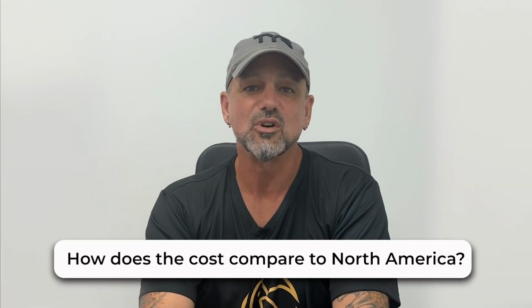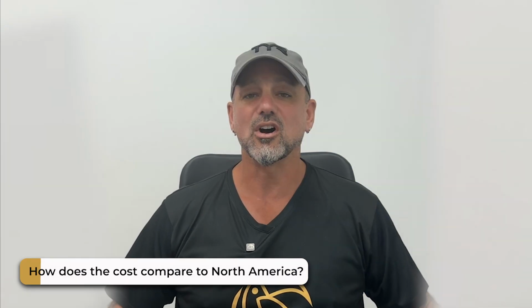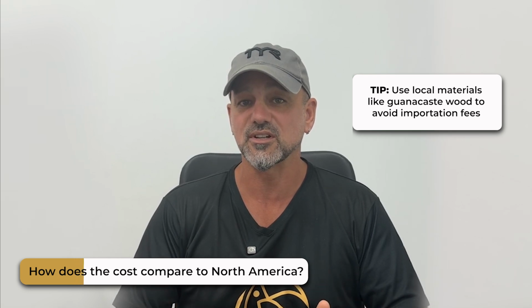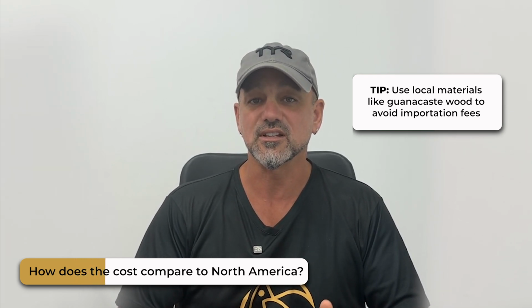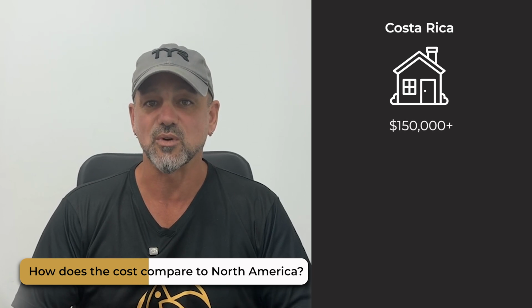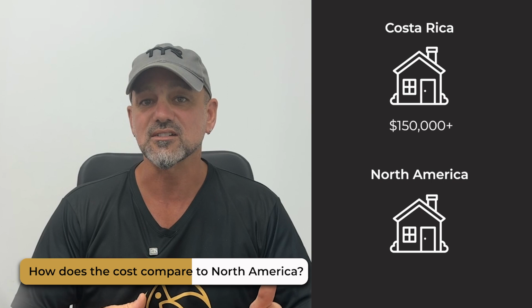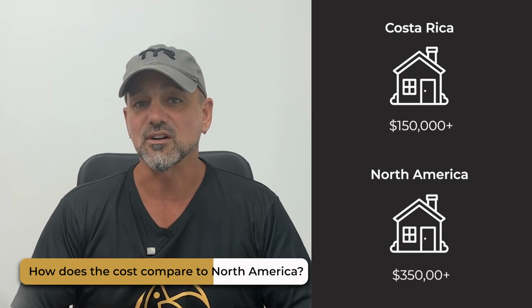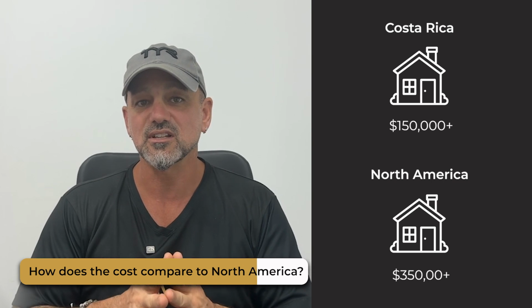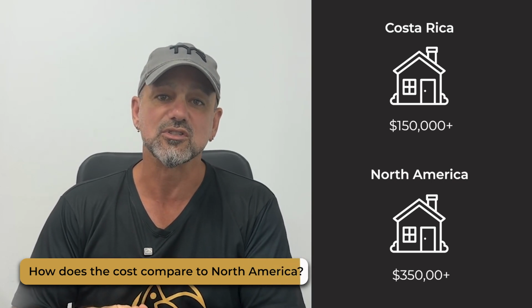Now, cost of building a home compared to North America, it depends. If you build a house here in Costa Rica, it all depends on the material that you're using. If you're using the local material compared to foreign materials, the cost is going to be significantly a lot lower. You can build a house from anywhere from $150,000 US compared to that same house in North America that would probably end up costing you $350,000 to $450,000 US. So depending on the materials that you use, you can significantly reduce the cost of building your home in Costa Rica compared to what you can do in North America.